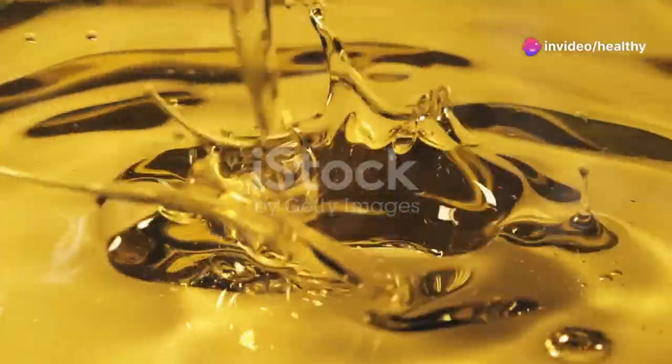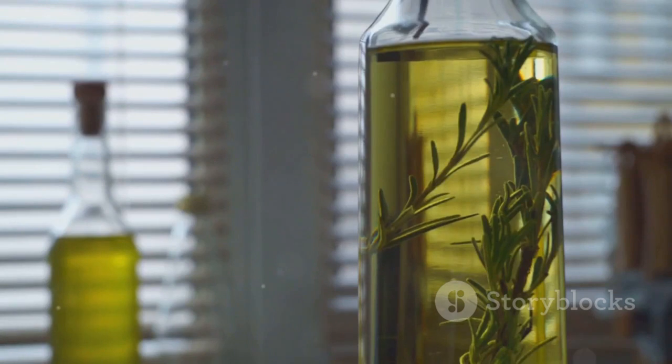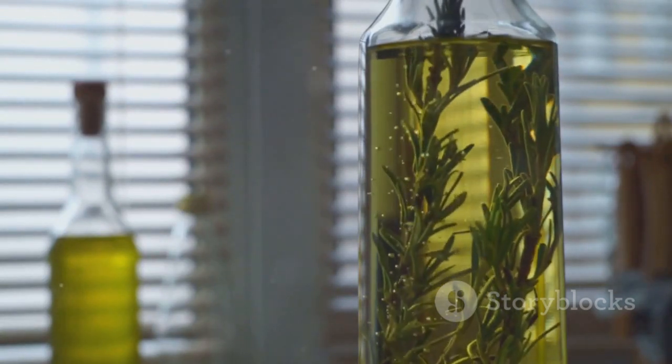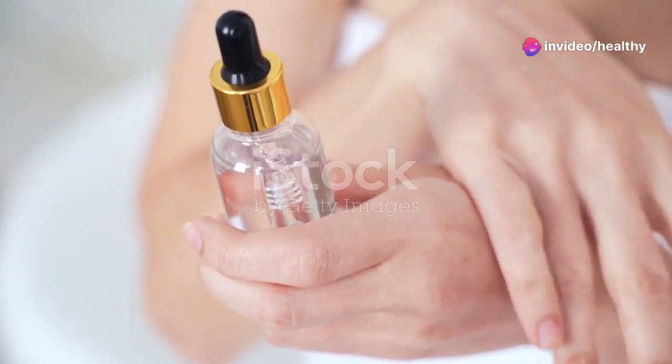Let's talk about olive oil, an absolute gem in the world of skincare. This kitchen staple isn't just for cooking. It's jam-packed with antioxidants like vitamins A and E, which are like superheroes for your skin. They swoop in and fight off those pesky free radicals that can cause premature aging, wrinkles, fine lines, you know the drill. But that's not all.